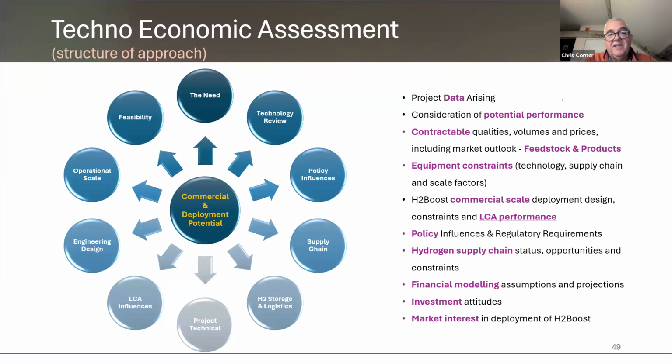So in this case, we're looking for data right the way through, and not only what performance can be achieved, but what the future potential performance might be. And as James mentioned earlier, the plant configuration is what it is today, but there may be a different configuration in the future, which is more compelling. But we won't know how to assess that until we've got more data from the various elements of the project. So at this stage, the TEA can look at building a picture about feedstocks and products and whether there's appetite for contractability. We can start to look at where that fits into the hydrogen supply chain, which has its own technical issues.